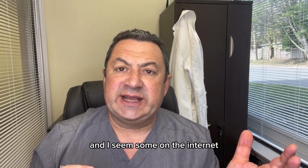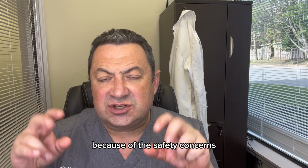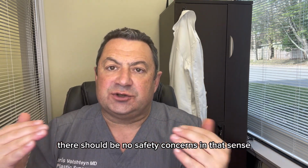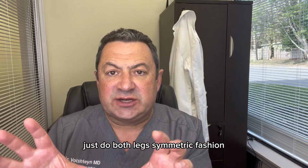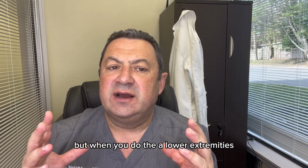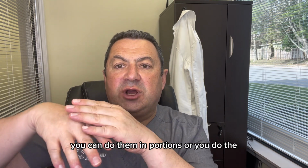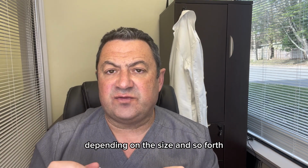I've seen on the internet that some patients have one leg done at a time because of safety concerns. I don't understand those safety concerns. If you know what you're doing, there should be no safety concerns in that sense. Just do both legs in a symmetric fashion. So that's one approach. But when you do the lower extremities, you can do them in portions, or you can do the whole extremity, depending on the volume, depending on the size, and so forth.